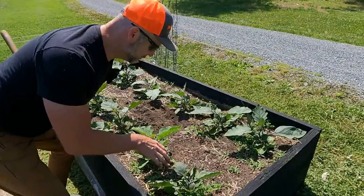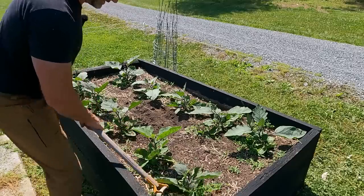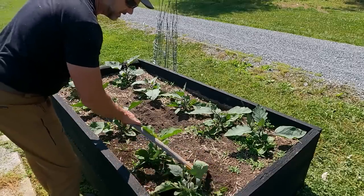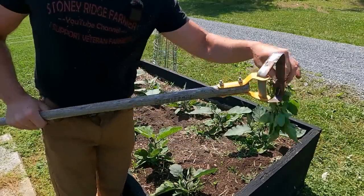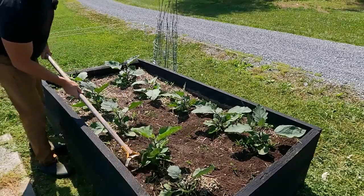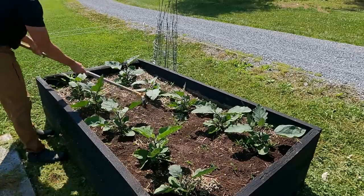So this is our eggplant bed, and it looks like crap. Something's been digging in it. We're gonna fix that too. So we're just gonna go in with the loop hoe, clean it all up. Be precise. Anything we need to get out, we'll just get it out of there. If you catch it in time, you catch it early enough, this is super easy.